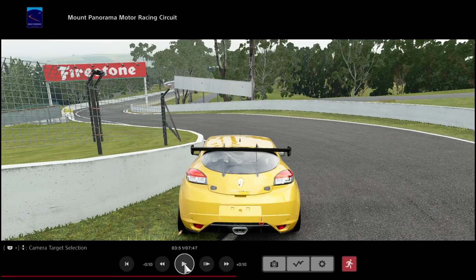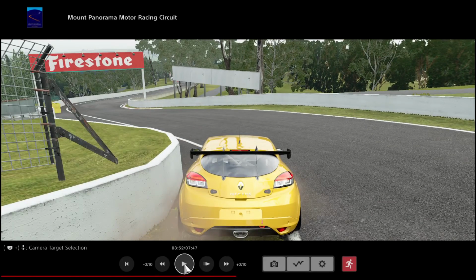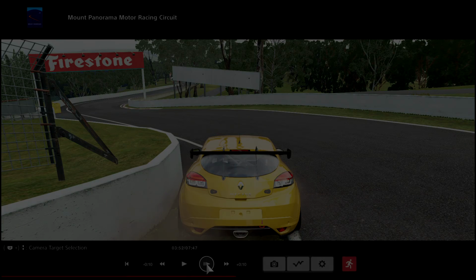I don't know if he actually hits that wall. He's really took a lot of the track off there, and I think that has given him a penalty because I have actually had a qualifying lap ruined because of that same thing. So that's where he's probably lost the time.